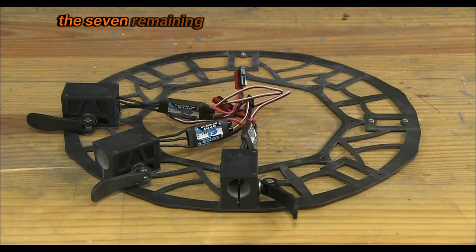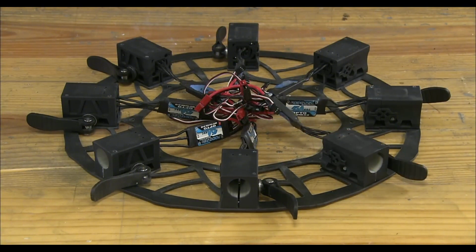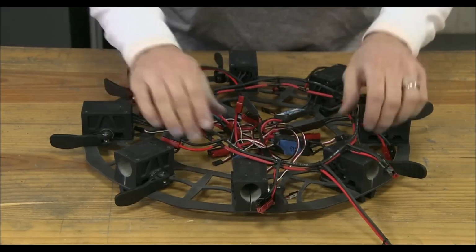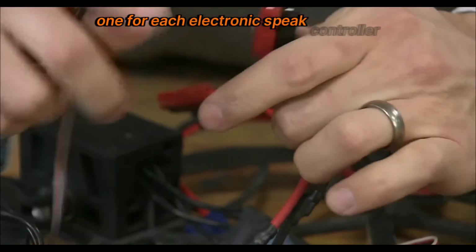The 7 remaining receptacles are then installed, along with the power harness. The harness has 8 connectors, 1 for each electronic speed controller.